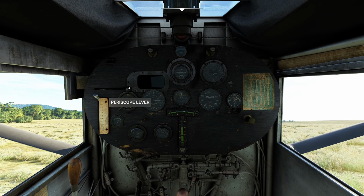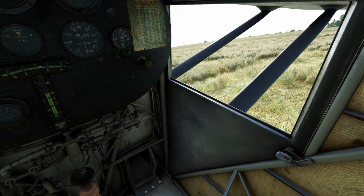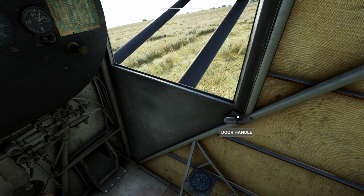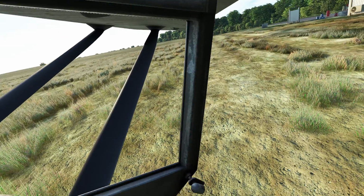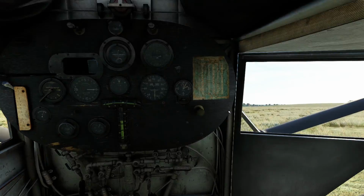So now we're good to go. I'm going to go ahead and taxi this thing around. When it comes to taxi, there are a couple different philosophical ways to do it. I'm a huge fan of CFI AC, so what I'm going to do is open up the door handle here, and I'm just going to climb outside for a second, and we have ourselves the simplest way to taxi this thing around on the ground.